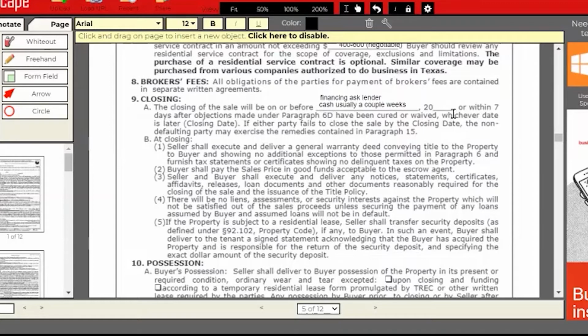Okay. And so it's really just talking to that lender and seeing the strength of the buyer and the strength of the lender, really too. How backed up are they to get it closed? I bet now they're pretty backed up. Yeah, it is. They're rocking and rolling.